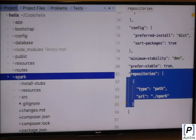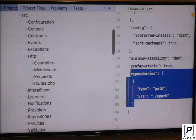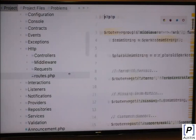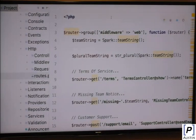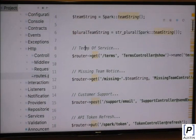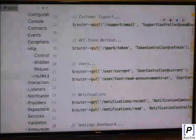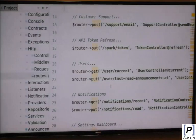This is what the repository looks like. It has install stubs that it uses, and then it actually has resources, like all the Vue and JavaScript stuff. And then here you can hop in and look at the routes file. Now this is coming straight from Spark. So you see it has the middleware, web, and terms of service. There's a specific controller to show the terms of service and all the stuff. And this is just how that's built. These routes get loaded first and then yours come second.